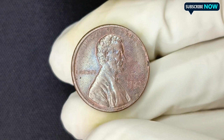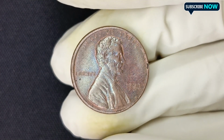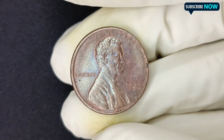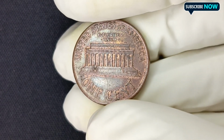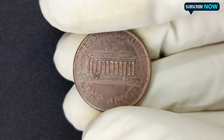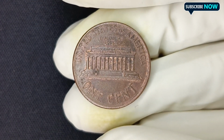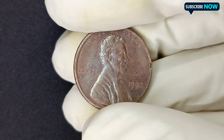The story of the 1990 United States 1 cent coin begins with a journey through time, where small pieces of copper and zinc hold not only monetary value but also historical significance. This tiny coin, often overlooked in daily transactions, has captured the fascination of collectors worldwide due to its rarity, unique features, and astonishing market worth. Imagine a world where a single penny could change someone's fortune overnight.